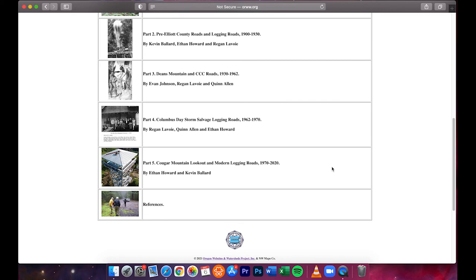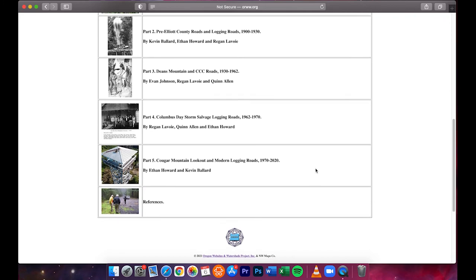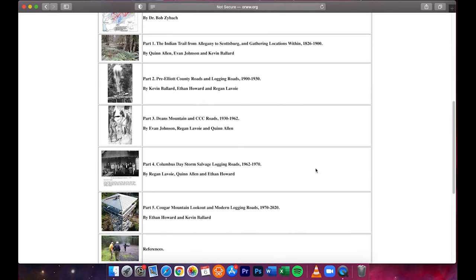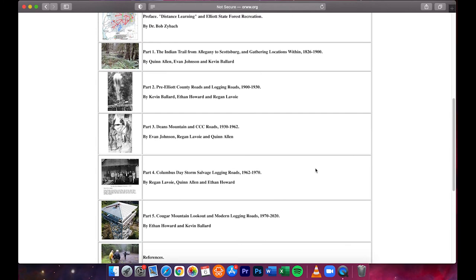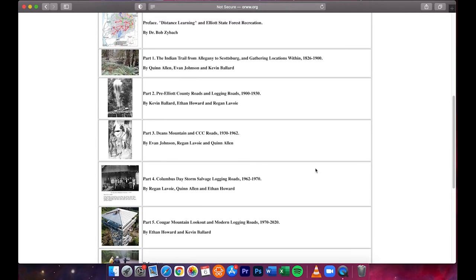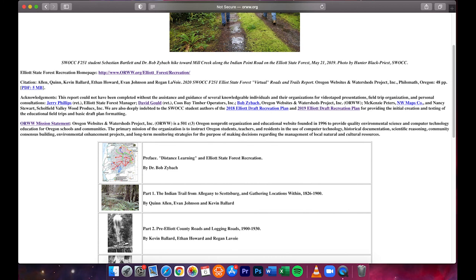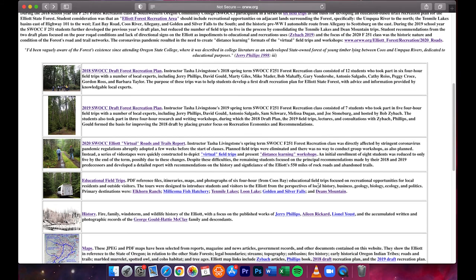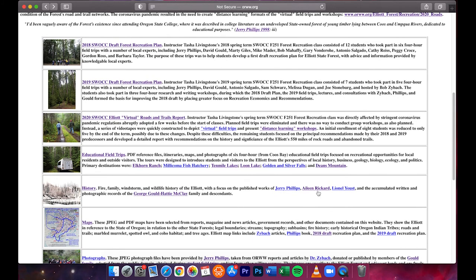lookout was still in use, and it was abandoned in 1985, and recommendations have been made to turn it into an education center that students can learn about the history of the Elliott and lookout towers and forest history of Western Oregon from. So that's just a proposal at this point.